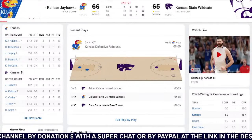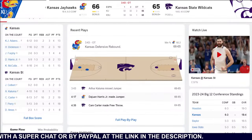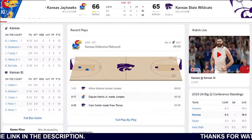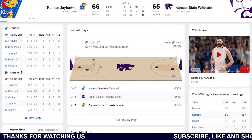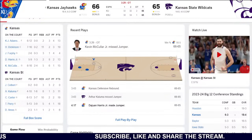Here's Kaluma. Arthur with the basketball up top. Looking for Tyler Perry, and he's covered up. Good defense by McCullough. Now Tyler has it. 12 to shoot for K-State. Here's Kaluma. Arthur. He's going to drive right side against Furphy. 6 seconds to go. He'll have to turn and shoot it here in a moment. He turns. Baseline side. Jumper, no. And that is going to be a possession that goes to Kansas. It's a shot clock violation against Arthur Kaluma and K-State.